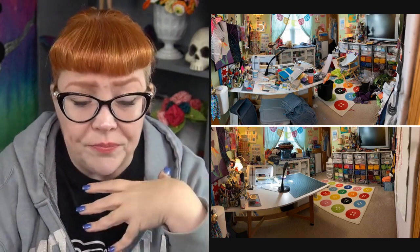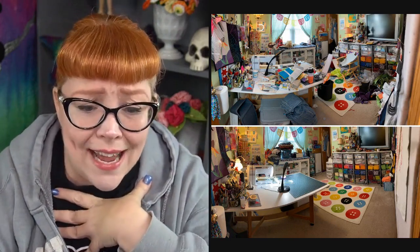Along the back wall in front of the window is my ironing station. Now, I redesigned this and I hate it. It's not my favorite.